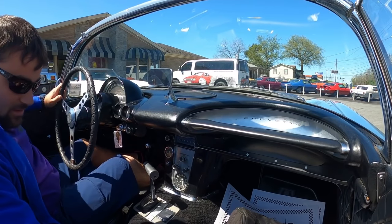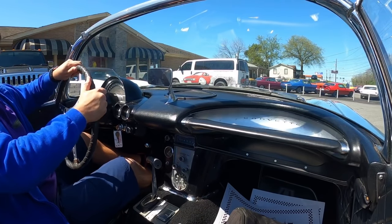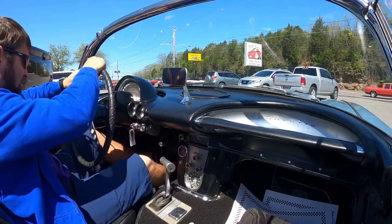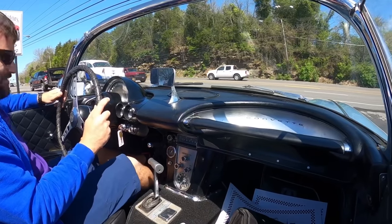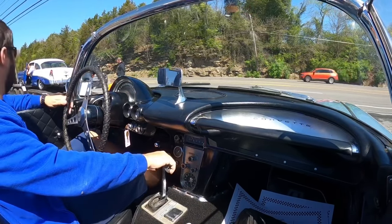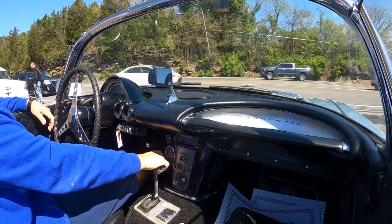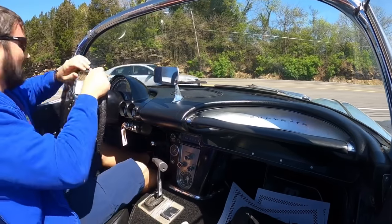All right, we're getting ready to take off here. Of course, there's no seat belts in this one, so that may have to be added. Let's go ahead and hit reverse. Clutch feels pretty good. Letting out about halfway. The seats are pretty comfortable in this one too. The brakes, they're touchy. Waiting on this traffic now. All right, here we go.